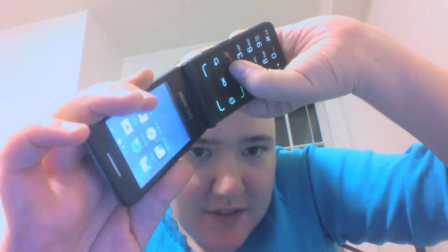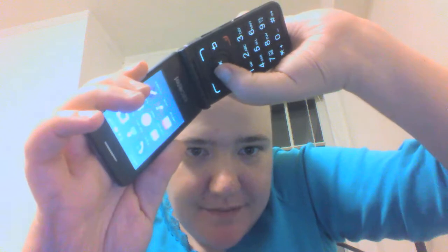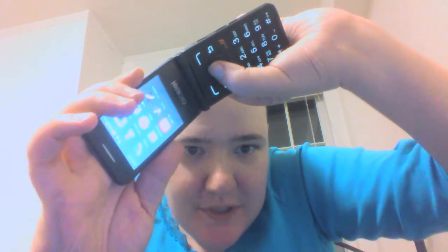You can't really see, sorry, weird angle, but that's the down button. Over here, push to go left and right. Up. Yeah, that's tiny. They're hard to hit. That's one of the only things I don't like about this phone.